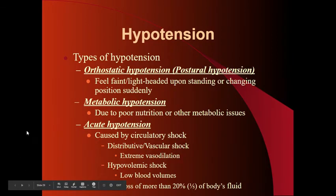There are different types of hypotension, or low blood pressure. There is orthostatic hypotension, sometimes called postural hypotension. This is when you feel faint or lightheaded upon standing or changing position suddenly. When you change your body position, it can drop your blood pressure.